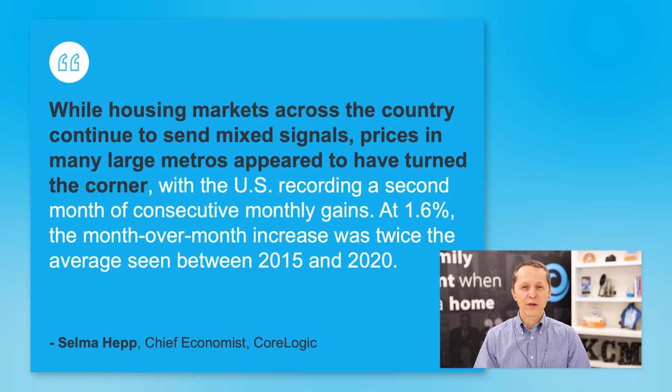What's worth noting, we've been tracking several price indices, and we look at those that compare sales of the same home over time. That way we're trying to compare apples to apples when it comes to pricing. The Case-Shiller index does that. CoreLogic also has a repeat sales transaction price index that they track every month.